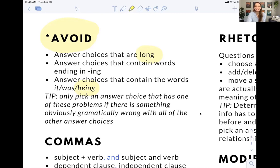Let's see here. Do you still need to skim the parts that are not underlined? Ooh, I had a little typo on here. Sorry, guys. I meant to say that are not underlined, not or. Or can you skip over them? So you need to skim them still.